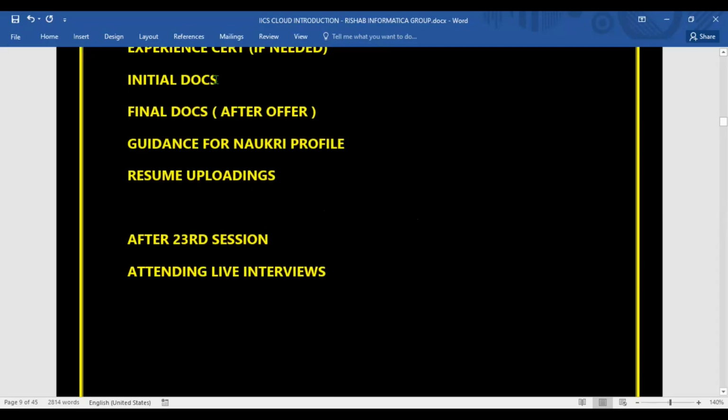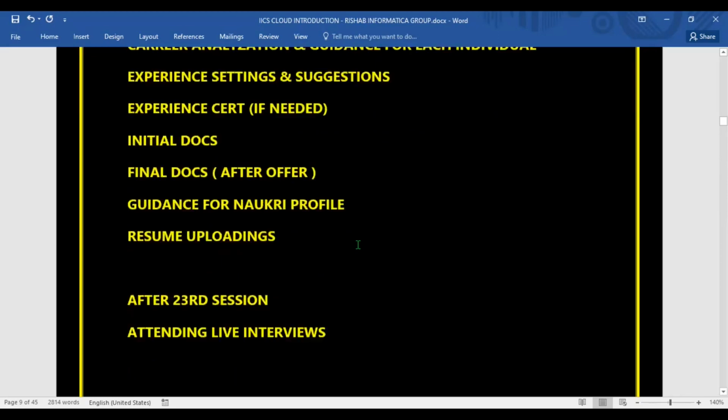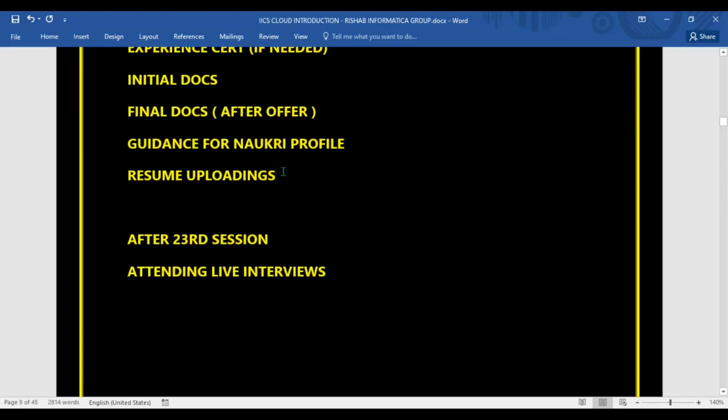So initial documents, final documents. If you are not coming from the IT sector, you can convert your previous experience as an IT experience. That is possible. It's practical, it's working nicely. No issue, it is happening for many of the students. Whether it is legal or illegal, that is a different case, but it is working finely. So no need to have any fear on keeping the experience and all. It is not an issue.